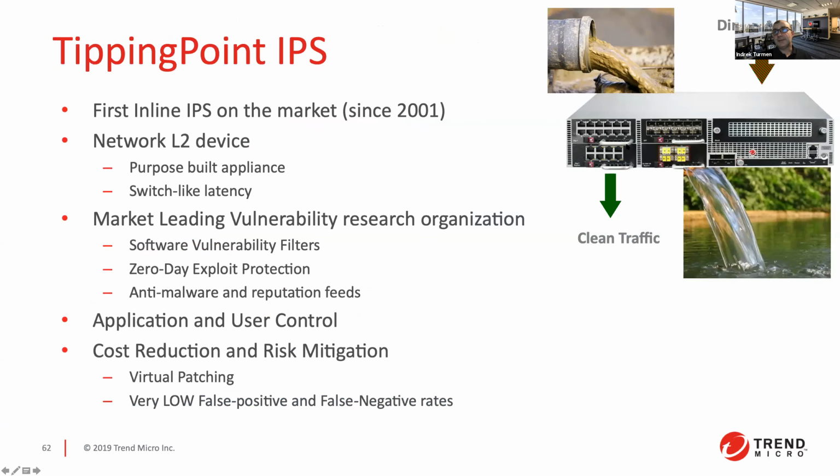This is actually a physical IPS. TippingPoint IPS has been in the market since 2001, and it was built from scratch to be an IPS, to prevent, not detect. So we cannot allow ourselves to have false positives. Basically, dirty traffic comes in and clean traffic goes out. It is a layer 2 device. So we are doing the same in AWS. And we do have zero-day exploit protection.